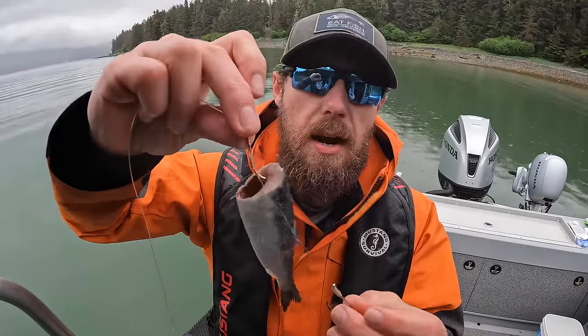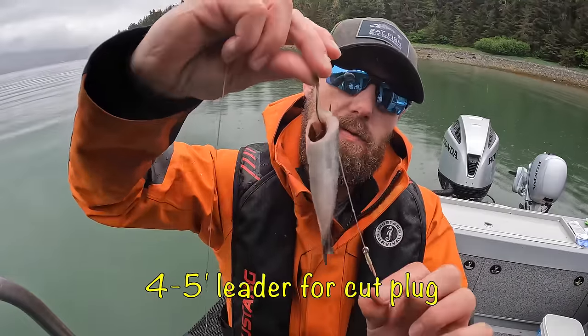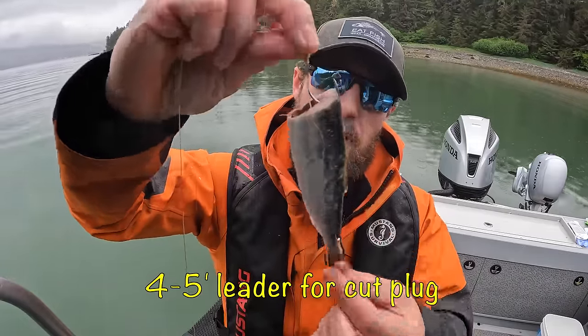So this can be trolled behind a flasher, just like I showed before, or it can actually be used just behind a banana weight. Some people use like a 6 ounce banana weight and then take, you know, a 3 or 4 foot leader to then a cut plug like this.